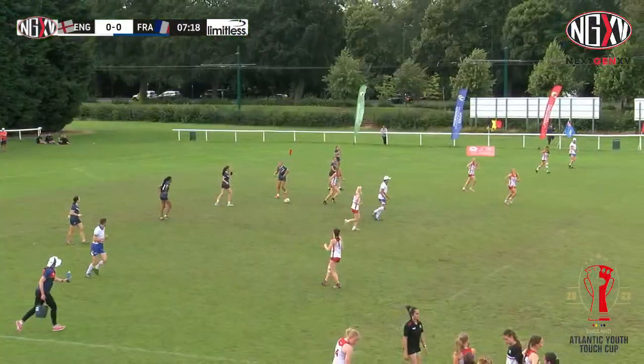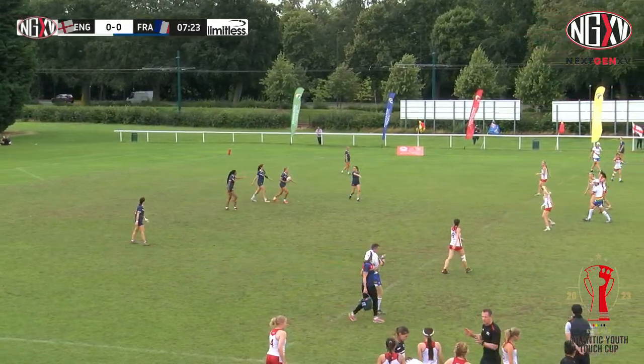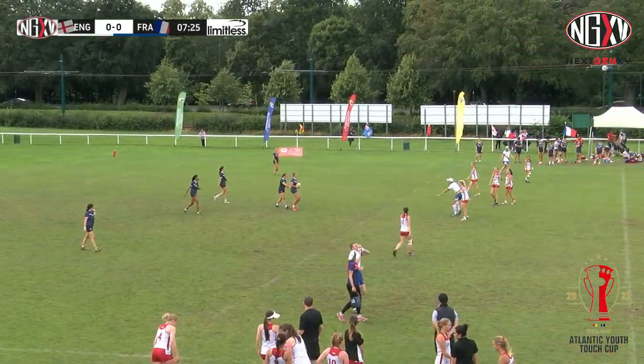Oh, it's not square hips, but that's good. Again, intent coming out of the box. Great latch. Good ball movement. Just about playing on the right side of touch and pass, sort of grey area.